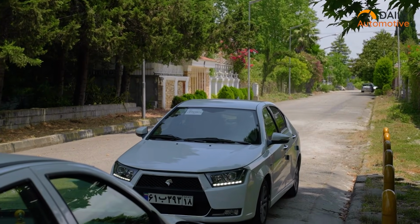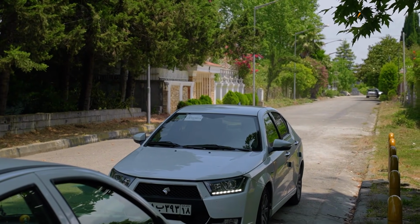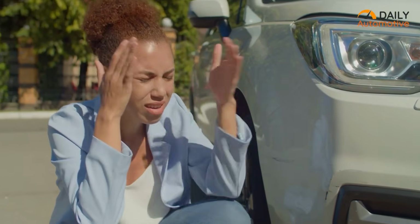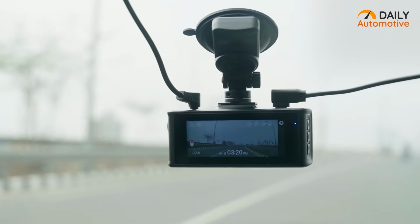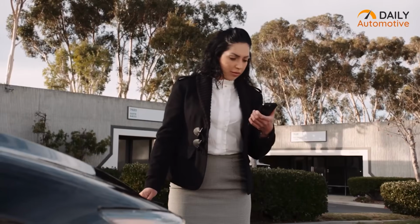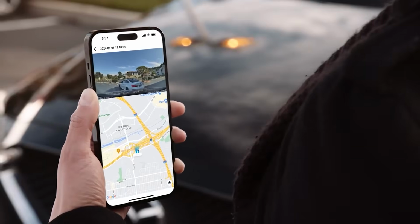You park your car and walk away, but that thought creeps in. Is it really safe? Or what if someone scratches it, bumps it, or worse? That's exactly why parking mode dash cams have become essential. And the good news is, you don't have to spend a fortune to protect your vehicle.